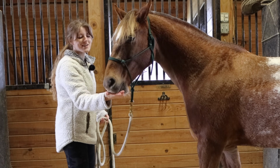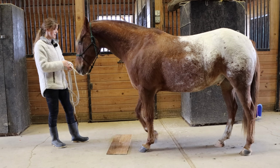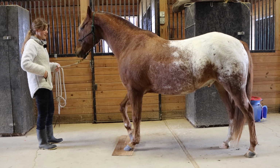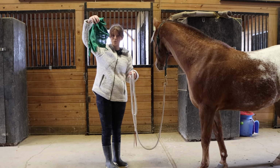Even that, like I said, if your horse is apprehensive, that's a great place to start and reward them. And then let's see if I can get him to step on it. Can you step? Step. Good boy. Good boy. Now I have an old rag.